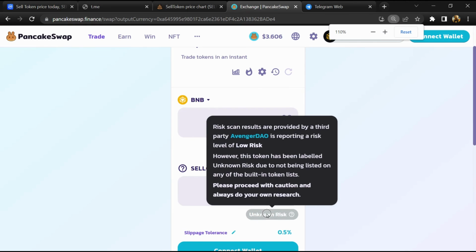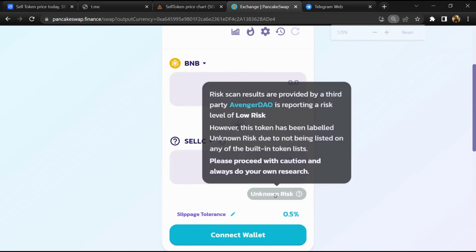Buying risk is unknown. If I share my opinion with you, then there is a 65% chance that this is a legit or genuine token.